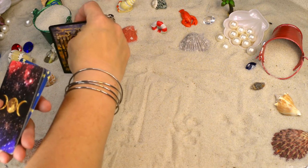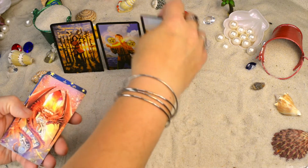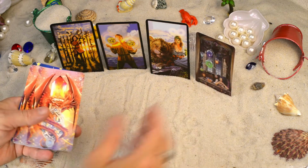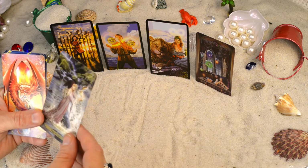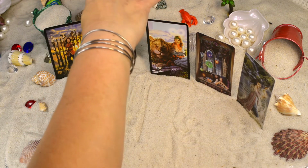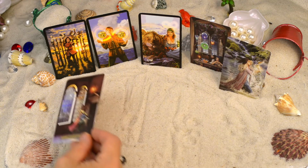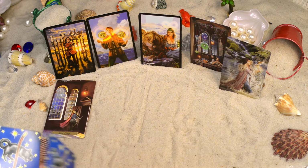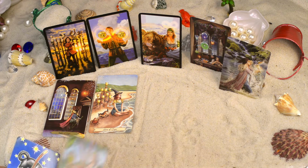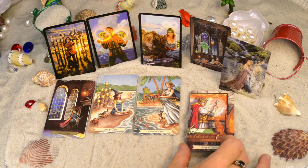All right, we've got the 9 of Wands. We got the 2 of Pentacles. We got the Strength card. We got the 7 of Pentacles. We got the Page of Cups. Kind of move these around a little bit so they're a little easier to see. We got the 8 of Cups. The 9 of Cups, the Queen of Cups, and the King of Wands.